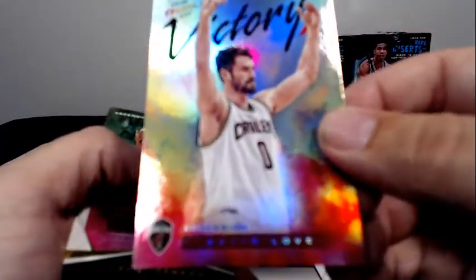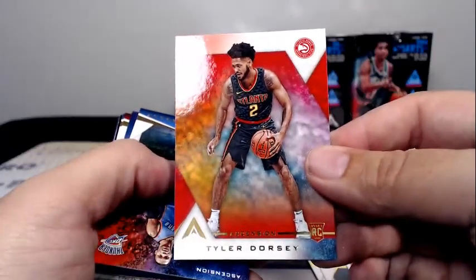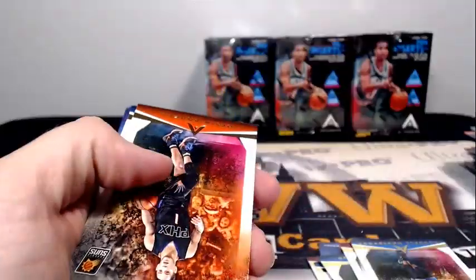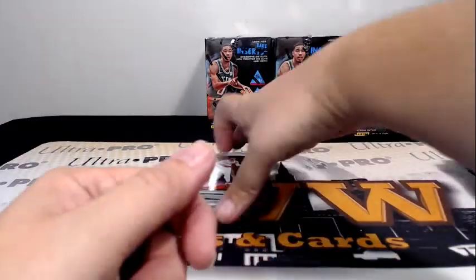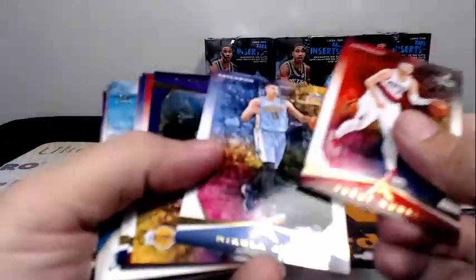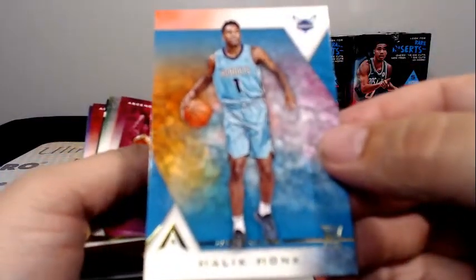Thrill of Victory, Kevin Love. Tyler Dorsey, rookie for Atlanta. Anthony Davis, reaching new heights. Making history, Gary Payton. Brandon Ingram, numbered to 125. Malik Monk for the Hornets. Sterling Brown for the Bucks.